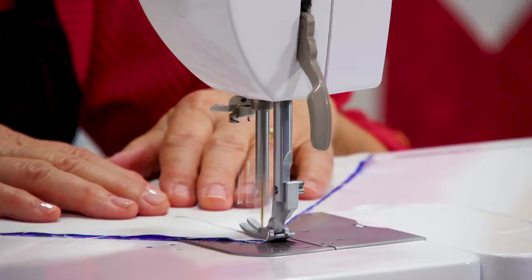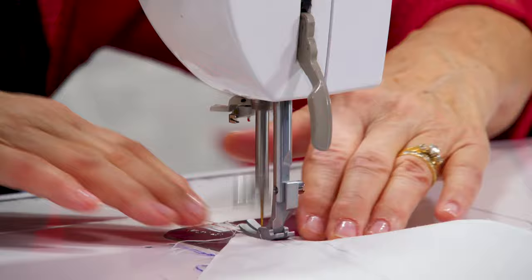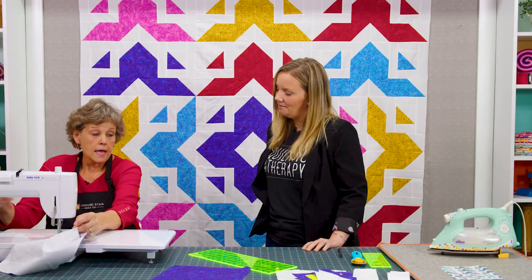That is true. So now we're going down this last side. And nice, impressive. We're done.